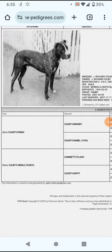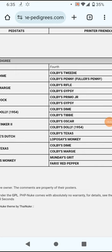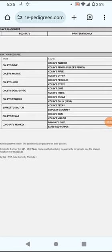I actually had a Kobe once. One of my first dogs I started out with was a Kobe top and bottom. His name was Mussolini. We called him Moose for short. I can't tell you how he was bred, that information is no longer available.